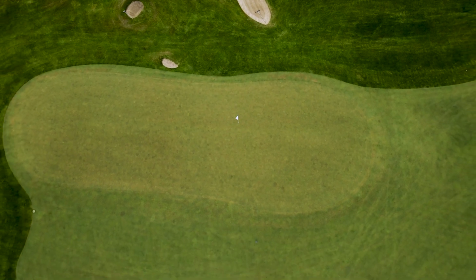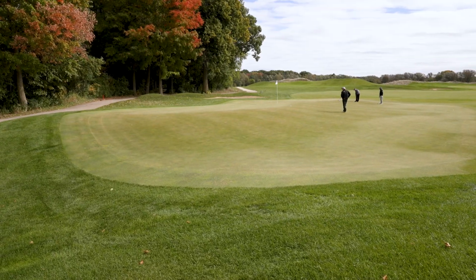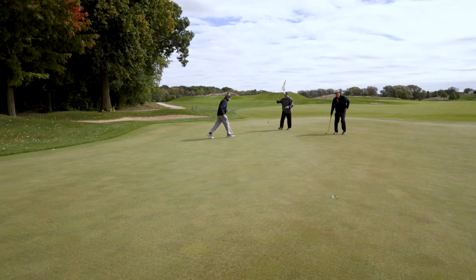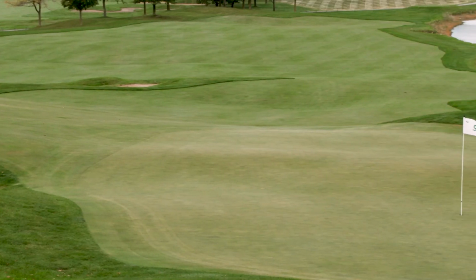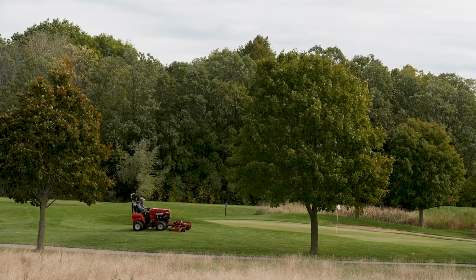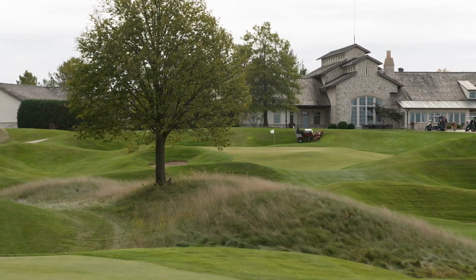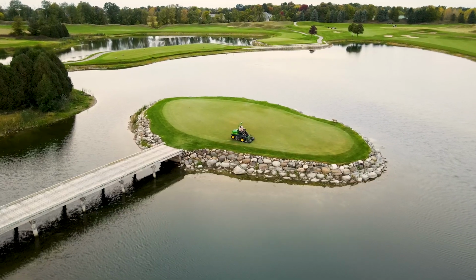A lot of fun to maintain with a great group of members. We're privately owned with one owner that we deal with directly. We are known for having very fast, undulating greens. So we are mowing multiple times per day, rolling daily or multiple times per day. We also take pride in our firm and fast conditions.